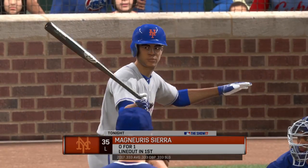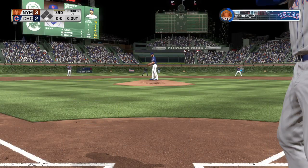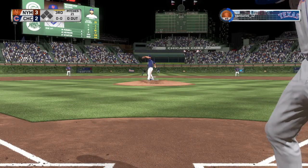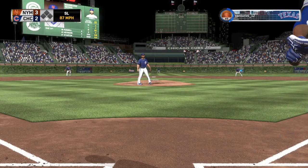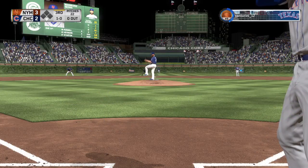Digging in to try it again. Sierra, 0 for 1 for him here in this one. Right fielder, number 35. First offering on its way. And he'll hold off on the slider here to start the at-bat. It's ball 1. Now we're going to see what he's made of, Matt.